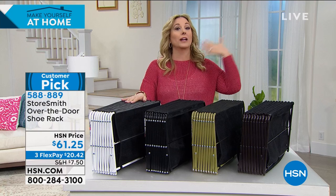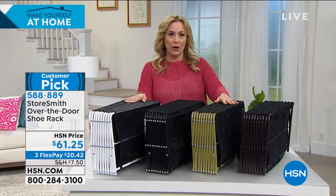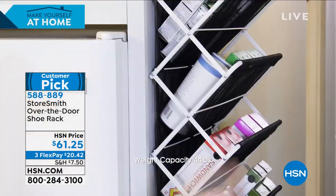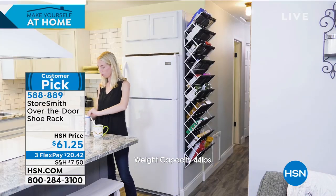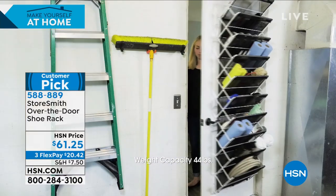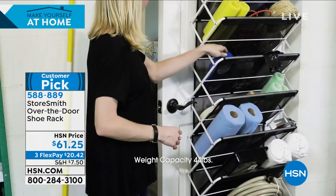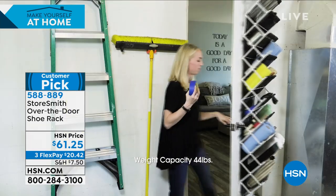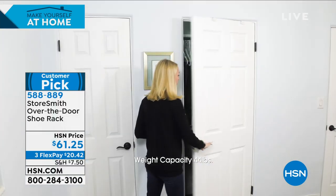It's time to go away to college. My husband's daughter is going away to college for the first time, and my daughter is a junior. They don't have any room for all their shoes. This is an over-the-door shoe rack from StoreSmith. It is also a customer pick. Remember, you need 4 reviews to be a customer pick. This one has 486 reviews. But it's not just for shoes. How about in the garage for all those little items that get lost?